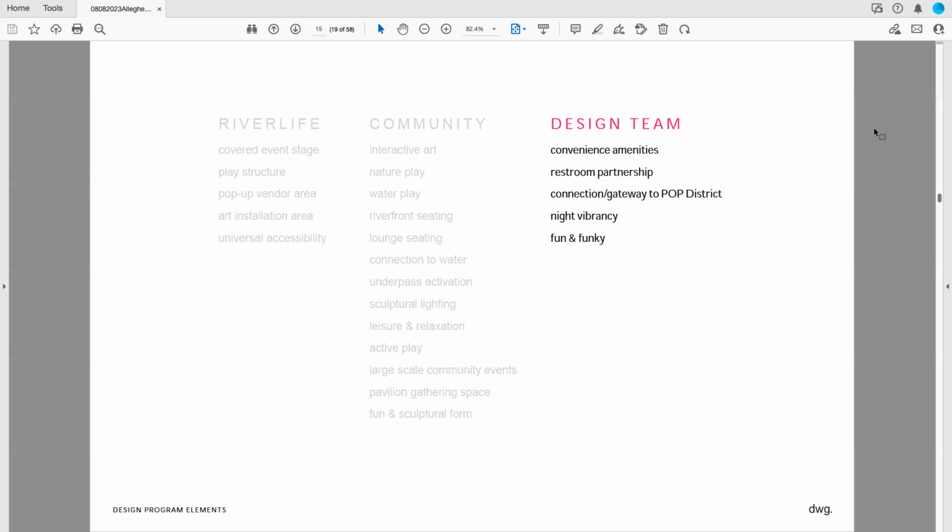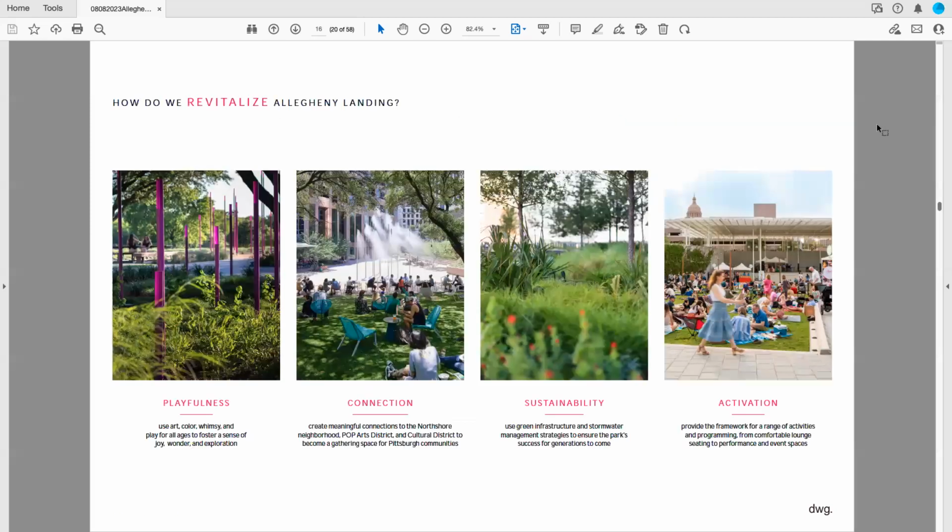So we have distilled down the sense of must-haves, or core tenets, of what the park should be. It should be playful. It should be well-connected. It should be sustainable. I already covered that, that it's not just about the green thing, but it's about social sustainability and economic sustainability. How does it impact the adjacent building? How does it act or react with PNC Park or something? And then it must be activated in terms of programming and events so that it has a pulse and a cadence and a daily expectation that you can come here multiple times a week or on a regular basis and enjoy the space.